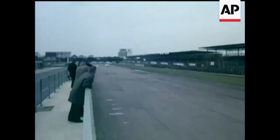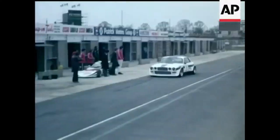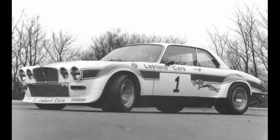The colours of the livery show that the Jaguar's return to racing is very much a patriotic one. Fair warning to the racing world. Here comes the big cat.